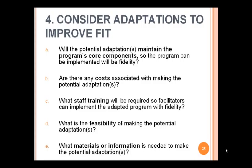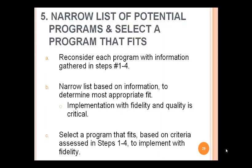Adaptations could be associated with any of the stakeholders affected by the program selected, including youth, organization, or community. If you cannot implement the program with fidelity, that is, if you cannot implement the program without compromising the core components, then the program is not a good fit and should not be selected. Next slide, please.